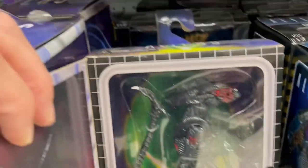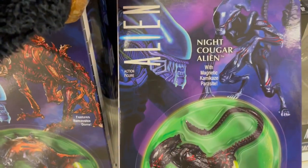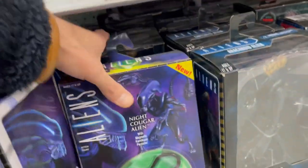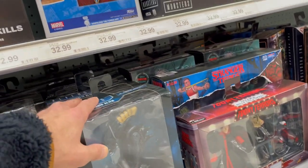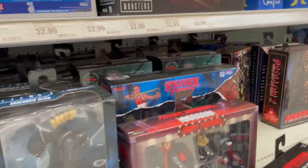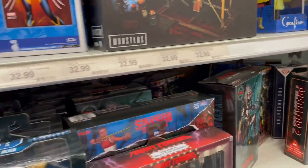Here's this funky looking alien. He's funky alien. Night Cougar alien, right? Mom, give me the funky alien, please. You mean the Night Cougar alien, son? Yes, the Night Cougar alien. How many names do you have for the aliens? And Predators is another wish. Where's Night Cougar Predator, you know?